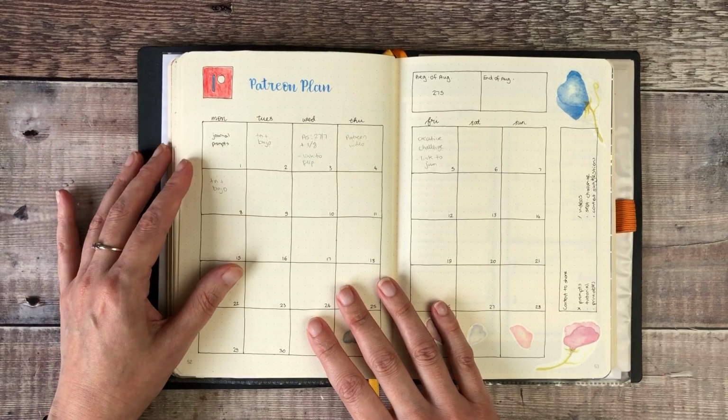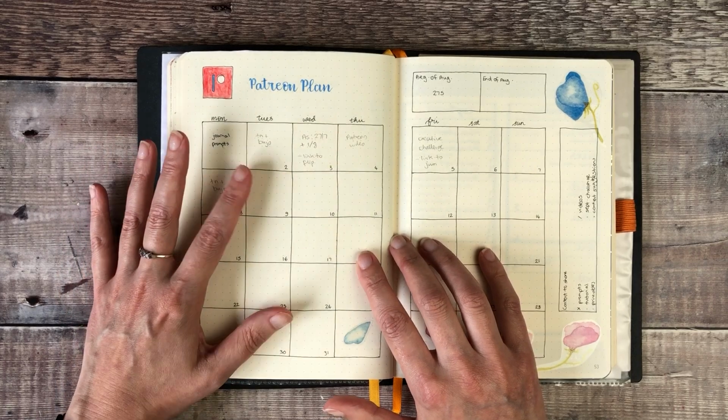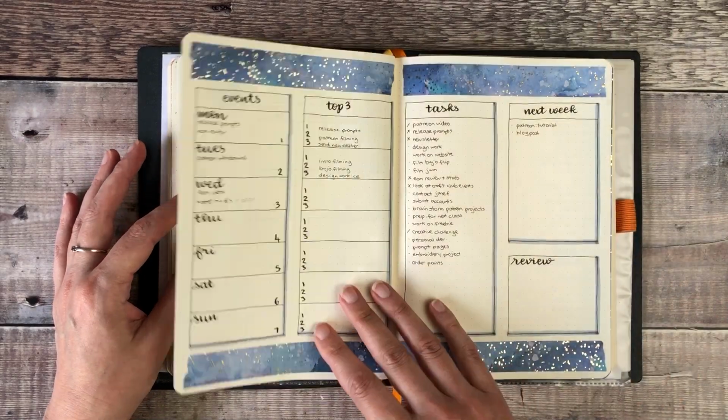And with Patreon, I tend to pencil out the content I want to share on different days, and then once I've done it, I will ink that in. It just gives me a feel for when I'm going to be sharing different things there.